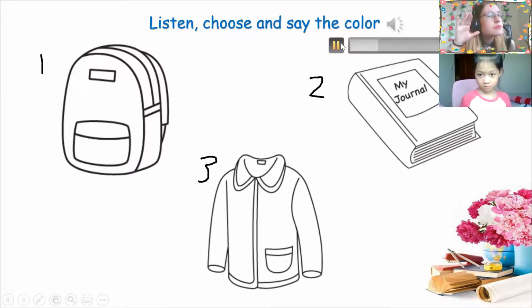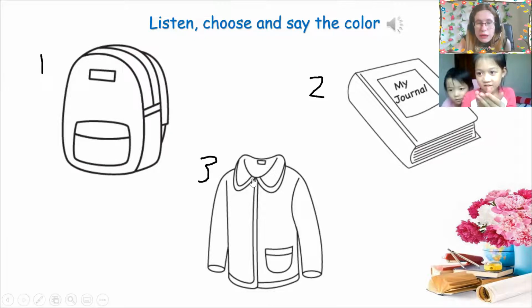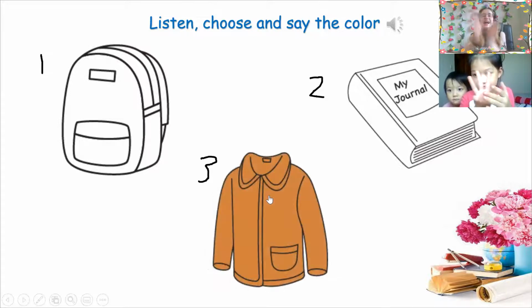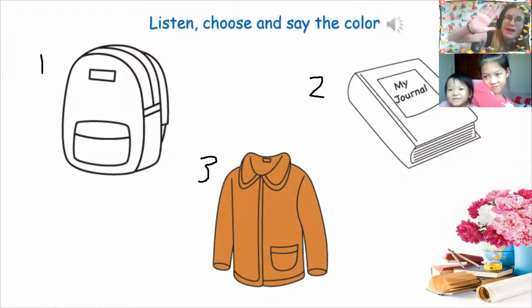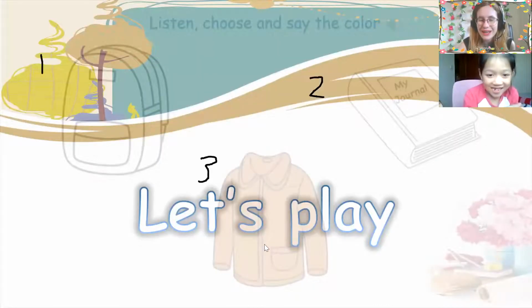Find the jacket. Color the jacket orange. Oh, which one is the jacket? Number three, you are so fast. Wow, let's see. Yeah, great job. High five. Good work. Nice. Good job.